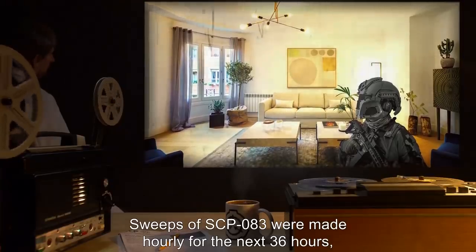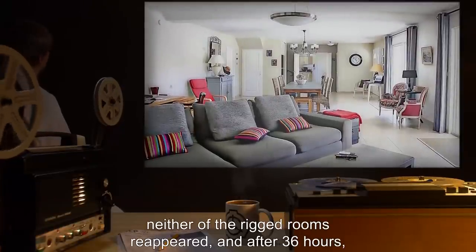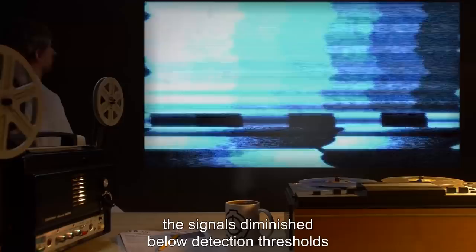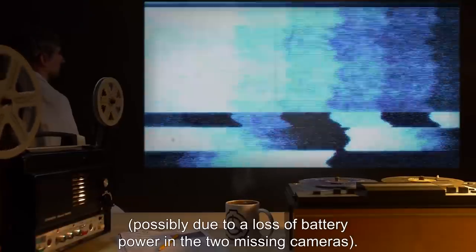Sweeps of SCP-083 were made hourly for the next 36 hours, and although further room arrangements were noted, neither of the missing rooms reappeared, and after 36 hours, the signals diminished below detection thresholds, possibly due to a loss of battery power in the two missing cameras.